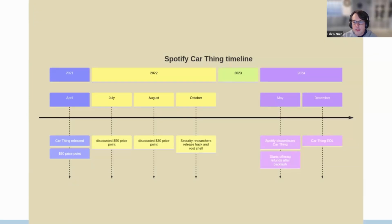Then the device sat out there for a year or so. In May of this year, they announced they were going to discontinue and end-of-life the product and brick it as of December. After some pushback, they started to offer refunds. I was lucky in this time to get my hands on a couple and basically get a free device that I can hack on.